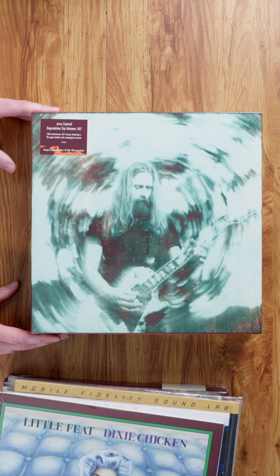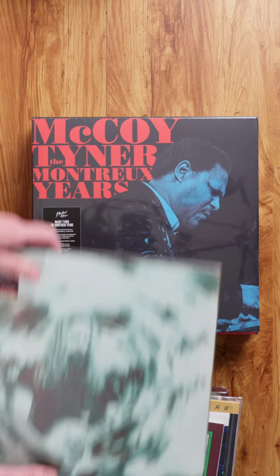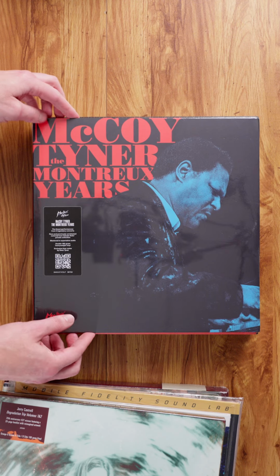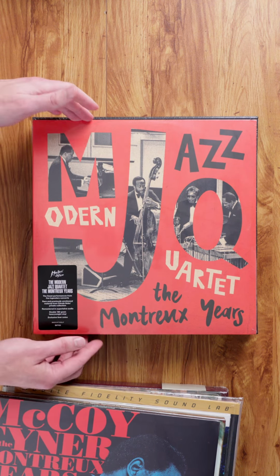This is Degradation Trip Volumes 1 and 2, 20th Anniversary, 4LP reissue. Has a 28-page booklet and some reimagined artwork. We have a couple jazz here from Montreux. We have McCoy Tyner, the Montreux Years, 180 gram double LP, and the Modern Jazz Quartet, Montreux Years, 180 gram double LP.